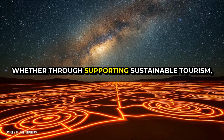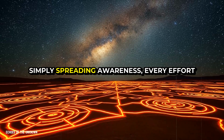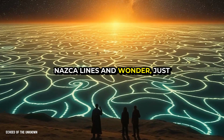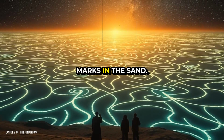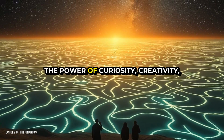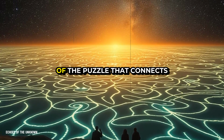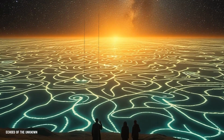Whether through supporting sustainable tourism, advocating for stricter protections, or simply spreading awareness, every effort counts in ensuring that future generations can gaze upon the Nazca Lines and wonder, just as we do today. The lines are more than marks in the sand. They are a message from the past, reminding us of the power of curiosity, creativity, and the enduring human spirit. Without them, a key piece of the puzzle that connects us to the ancient world would be forever lost.